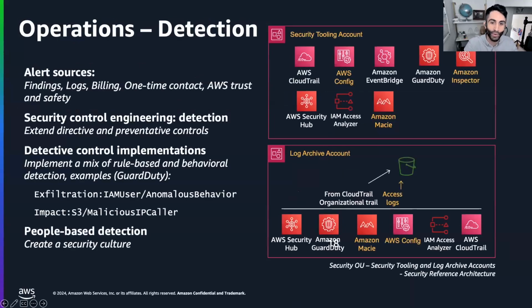So we're starting to build up our capabilities now. You can see here we've changed the model from just having those services in a single account to having the security tooling account and a log archive account. You can see the services we're about to start to think about adding to enhance capabilities in orange.